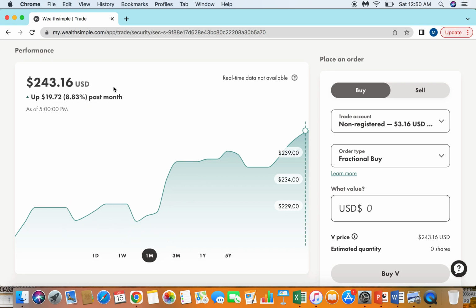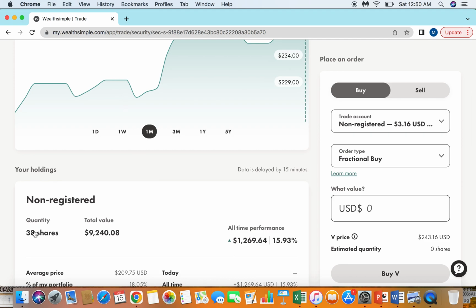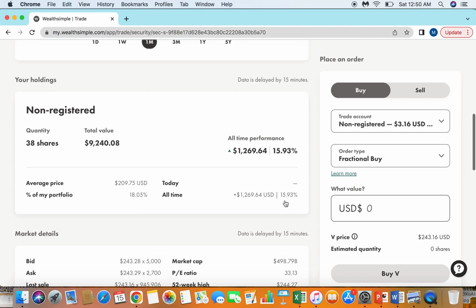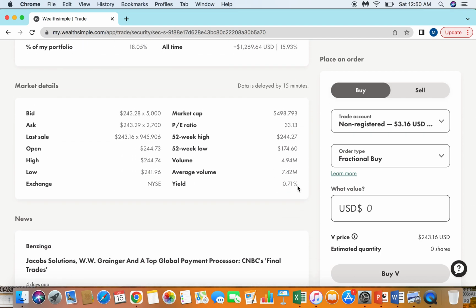Even though the stock's run up about 20%, I really like Visa. I've been buying more shares of Visa, despite buying more at high prices, still weighted up 16% because I started buying this stock in the 190s, give or take. Really small dividend, but I'm not buying it for the dividend for the most part. They do increase their dividend big time, but they also buy back tons of shares.